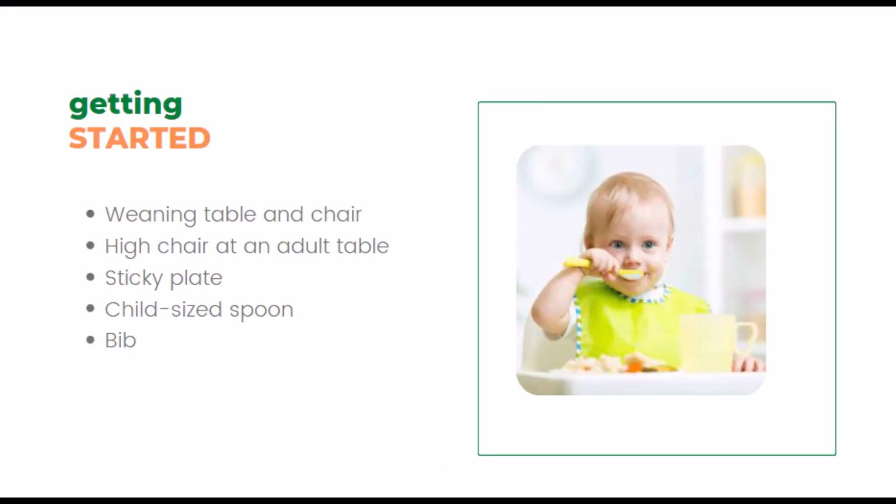The optimal seating position for safe eating is upright in a sturdy seat with a 90-degree angle at the hip, knee, and ankle. Creating a good support base throughout the body significantly benefits oral motor skill development and promotes success. Choosing the right size and type of utensil and cup promotes safe, efficient, independent eating and drinking development.